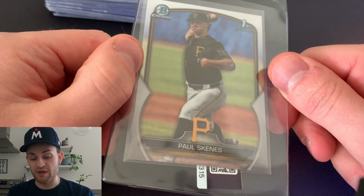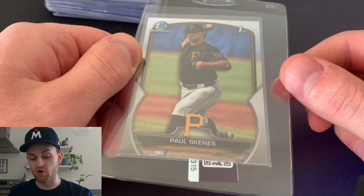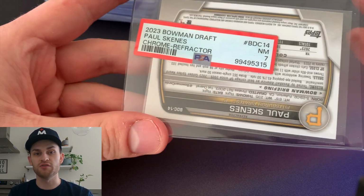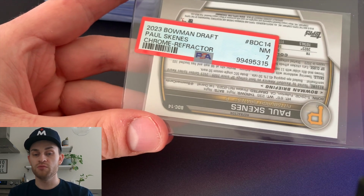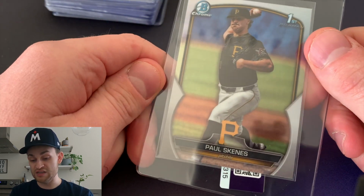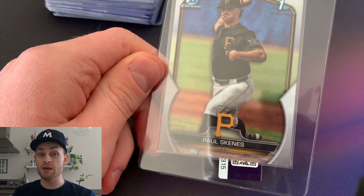So starting off, you may have seen this one in my latest PSA return video. This is actually that Paul Skenes Bowman Chrome First Refractor, and it got a PSA 7. It was so confusing at the time, and still it's so confusing. I cracked it out. There were no fingerprints on it, no scratches, no print lines, no dimples. The corners are perfect. The centering is good enough to at least warrant a 9 in my opinion. It's a little left to right, but I think it should be a minimum 9.